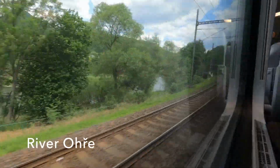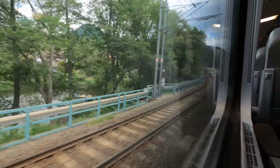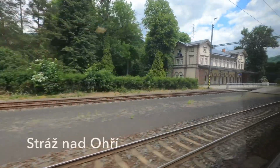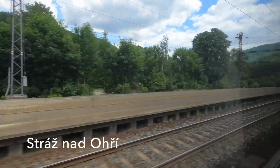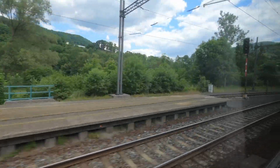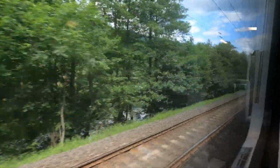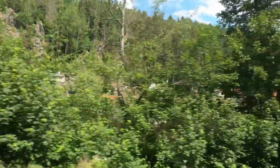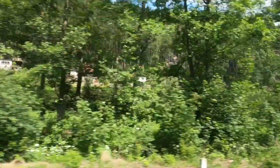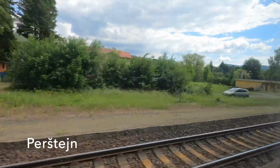Soon we're treated to the first of what will be many lovely river views. Being a landlocked country, it's no surprise that the Czechs value very highly waterfront properties along rivers such as these. By now I was kicking back and really enjoying these lovely views.